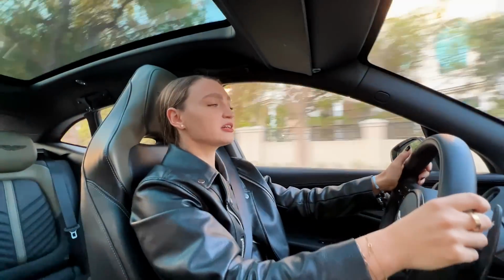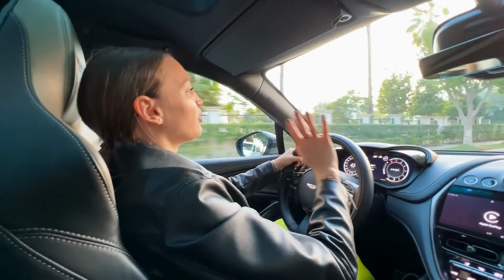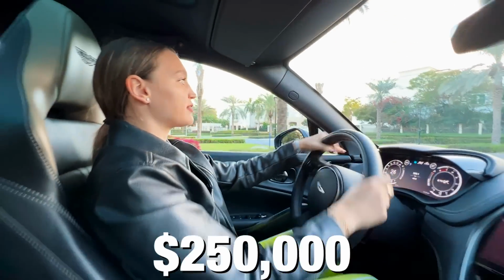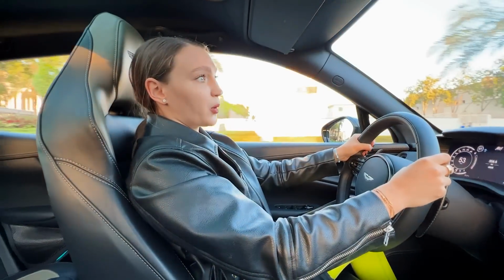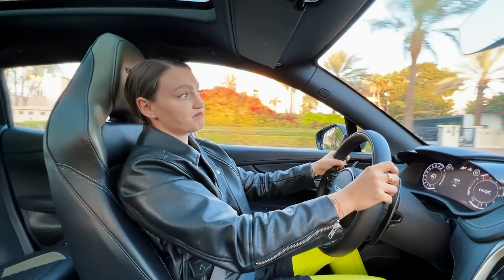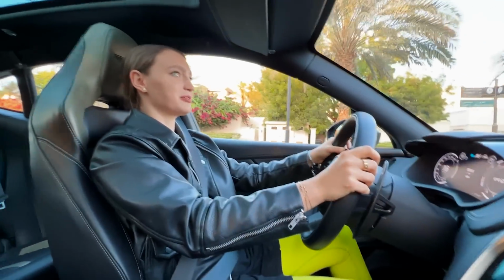You know, compare this to the standard DBX price-wise. Starting around $250,000 for the DBX707. The standard DBX was around $149,000–150,000. So yeah, you do the math, $100,000. But absolutely worth it. I feel like a little child. This thing is nuts. Ready.